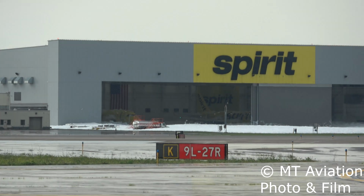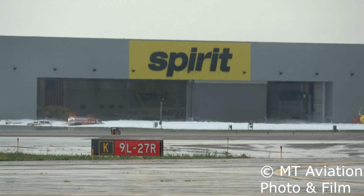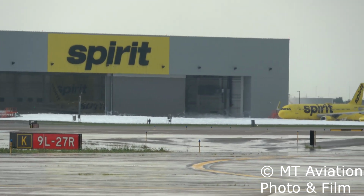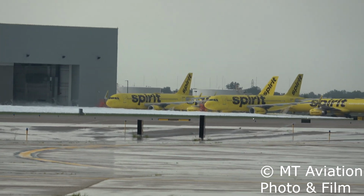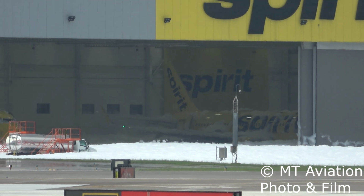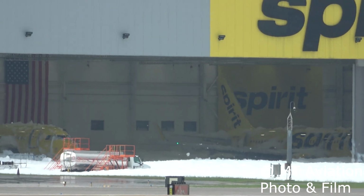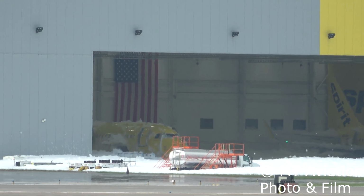Earlier today, Spirit Airlines kicked off its 4th of July with a foam celebration. The unfortunate festivities started when the fire suppression system was inadvertently set off at the airline's maintenance hangar at Detroit Metro Airport. With the hangar doors being open, the foam also flowed onto the hangar's ramp. The system was most likely set off by the lightning storm that passed over Metro Airport around 5 p.m.